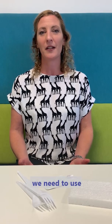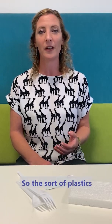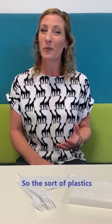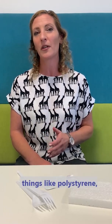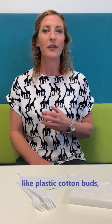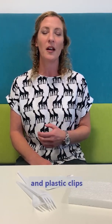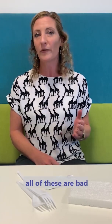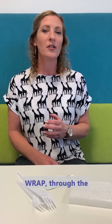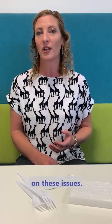When it comes to plastics, we need to use as little as possible, but as much as necessary. And so the plastics that we absolutely need to get rid of are things like polystyrene, PVC, and other items like plastic cotton buds, plastic straws, stirrers, plastic that breaks down into microplastics. All of these are bad for the environment. So RAP, through the UK Plastics Pact, is working really hard on these issues.